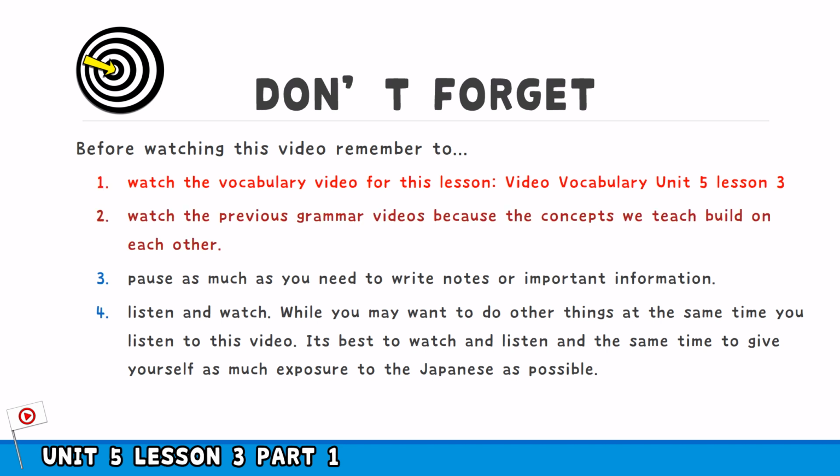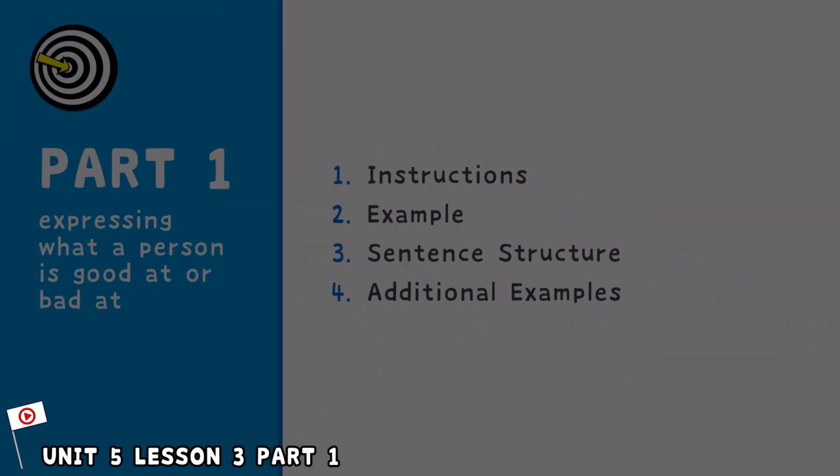Also, watch the previous grammar videos. Pause as much as you need to write notes or important information. Also, while you may want to do other things at the same time you listen to this video, it's best to watch and listen at the same time to give yourself as much exposure to the Japanese as possible.